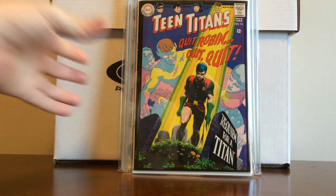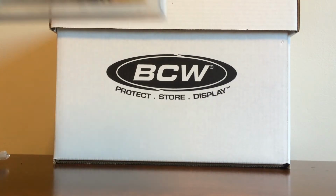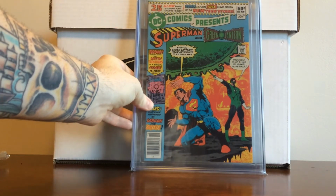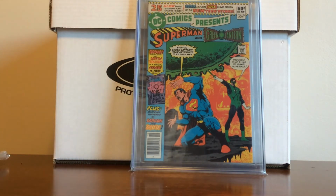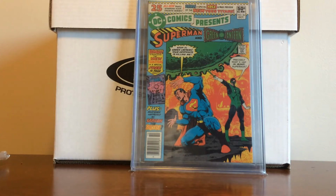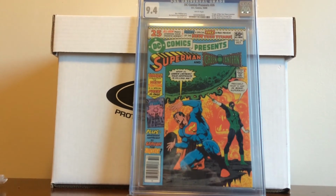Okay, let's set these down here. The next book I have that is a Robin-centric book, I believe. It's Teen Titans, first appearance of the new Teen Titans. It's DC Comics Presents number 26. And it is a Teen Titans preview. You see right here. But hey, it's Robin, and it's Dick Grayson. So this is also a graded book. This is a CGC 9.4.